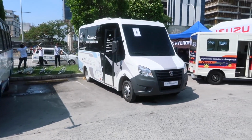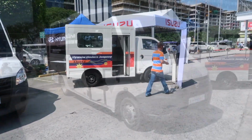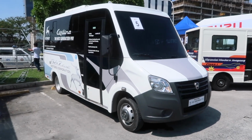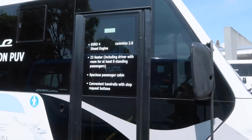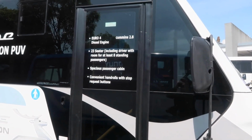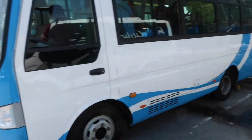And if you don't want to pay that extra, well, you still have the classic jeepney that you can ride to save a couple of peso. You see this one over here is the Gazelle. To me it looks a bit like a Ford Transit van, but with a lot of extra windows. You can see a Euro 4 diesel engine, 23-seater including driver, with room for at least 8 standing passengers, convenient handrails with stop request buttons, so people don't have to shout out "para." They can just press the button.